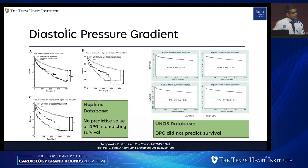There is a lot of emphasis on the diastolic pressure gradient. So what is that? It's the difference between your PA diastolic and your wedge pressure. Several years ago, they thought that the diastolic pressure gradient had significant implications, but work done by Tedford and others has shown that diastolic pressure gradient may not have a significant impact on how patients do as far as heart failure with reduced ejection fraction is concerned. This diastolic pressure gradient sort of represented pulmonary vascular disease, so you've got a big difference between your PA diastolic and your wedge. If that number is greater than about 7, it was thought to represent pathology. But this really hasn't been shown in Hopkins or UNOS database studies.